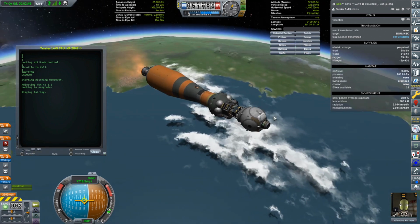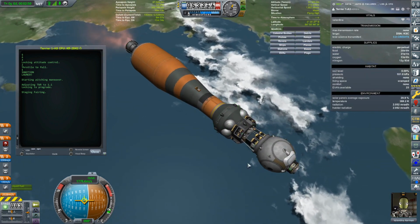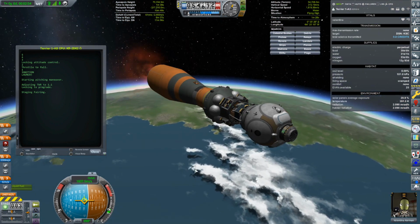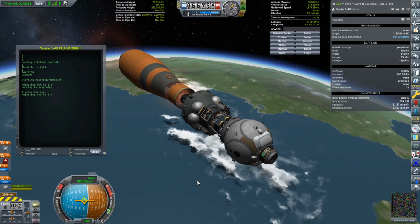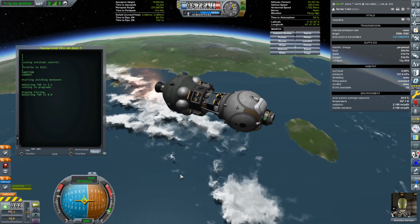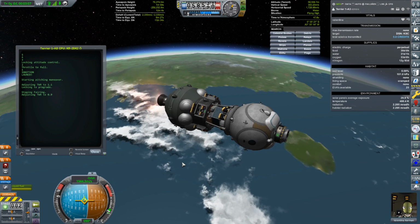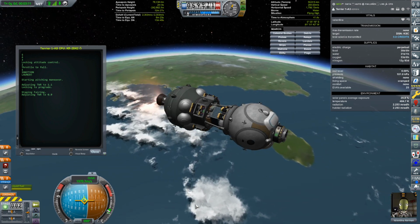I do like this vessel. I like the roundy capsules. I like lots of greebly doodads all stuck in there. I like the way this one came out. But I do want to, at some point, build something that's a little more substantial, that can carry more Kerbals, that's designed to stay in space. That's going to be the plan for it. So it won't be something that's meant to come back down to the atmosphere.